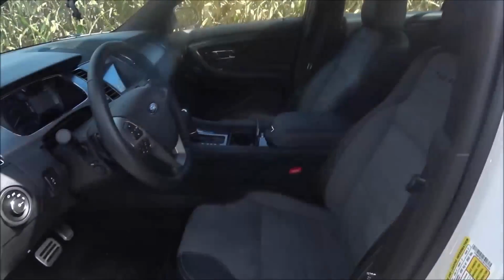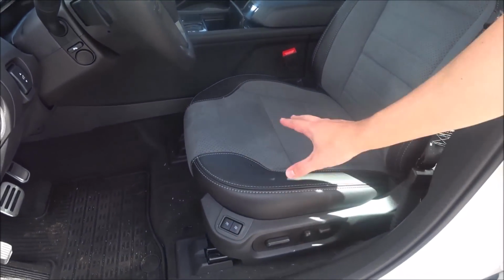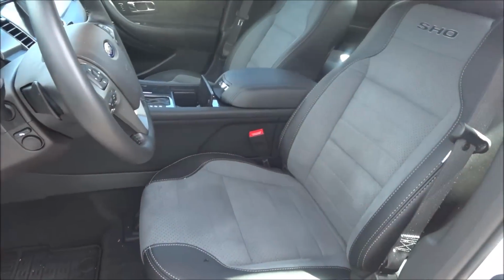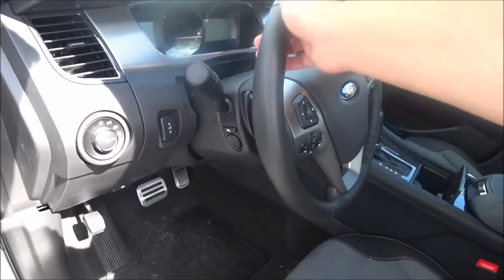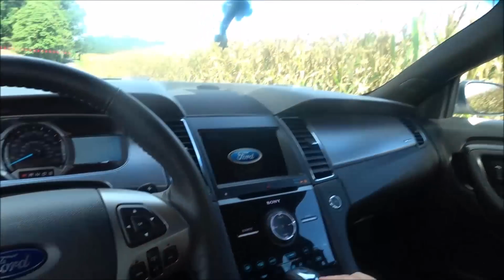Now let's move to the inside of the car. Actually, I'll show you guys real quick. This car, we did get the two-toned interior leather with suede. These seats are absolutely comfortable, very comfortable, I should say. Ford did a refinement on the leather, and the leather feels out of this world amazing. Let's go ahead and start this car up.